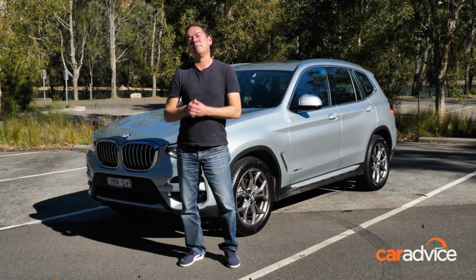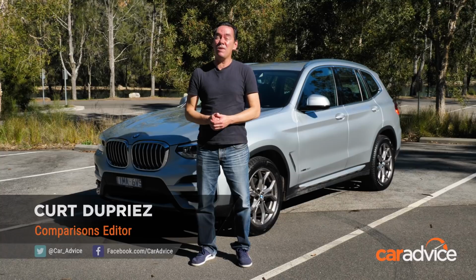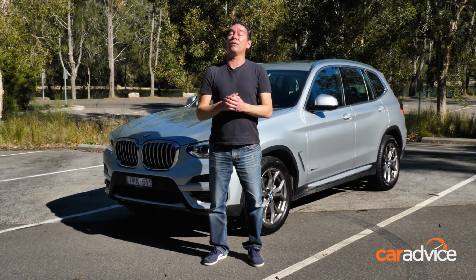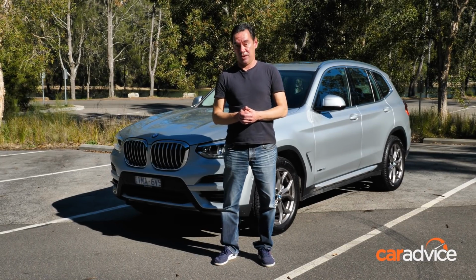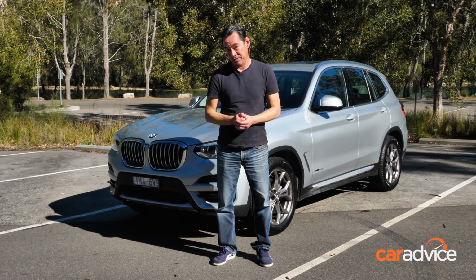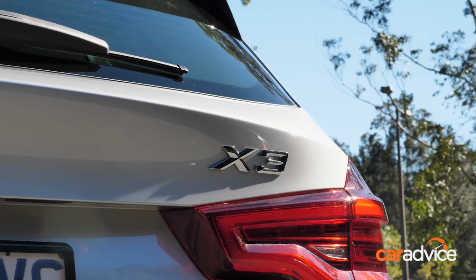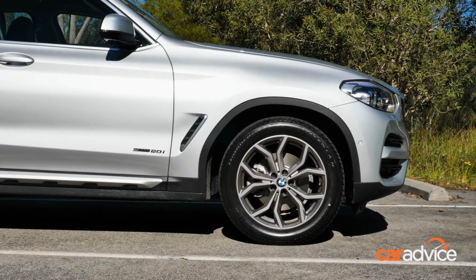If you lust after the BMW badge, you need mid-size SUV spaciousness, and you'd rather dance on broken glass than drive a diesel, then a petrol-powered all-wheel drive X3 will set you back 77 grand before on-roads. And that's a little bit too rich for some. However, the latest addition to the X3 range is the penny-pinching, buck-banging and not quite poverty-pack sDrive20i version.